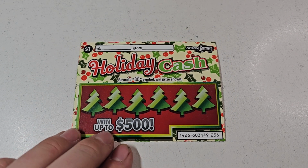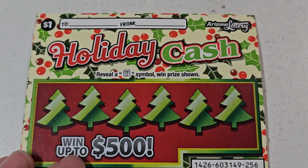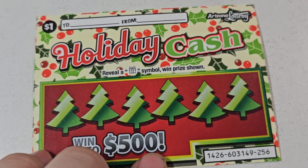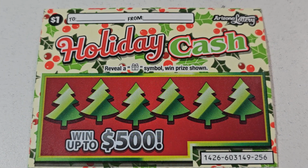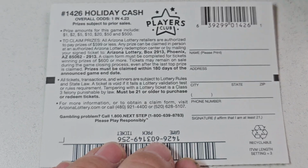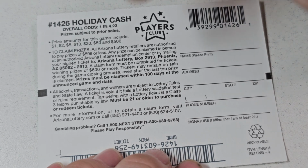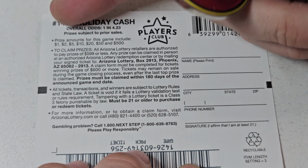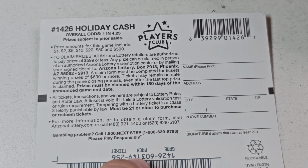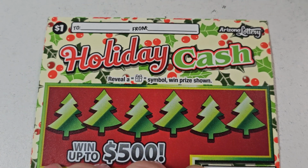All right, well, let's get into these puppies. These are the $1 holiday cash. And like I said, we're 256 through 265, I believe. Yep, 265. Let's see if these will help us out. Odds on these puppies are 1 in 4.23, so pretty much the same odds, a little bit better. We're looking at 1, 2, 5, 10, 20, 50, or $500 for the top prize.